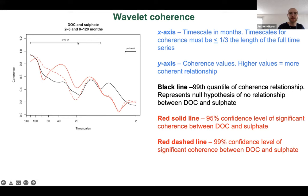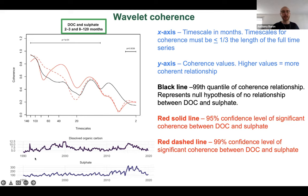On this one, we can see at very short time scales, we have significant coherence, but it's very low, so it's low confidence. And then on the long time scale here, from around 10 to 120 months, we're seeing that these are very coherent. DOC and sulfate vary together, and that's over the full range of the data. Again, just to point out that these are things that we can't really detect from just looking at the raw time series. So it gives us an idea of how they vary together and the magnitude of that relationship.